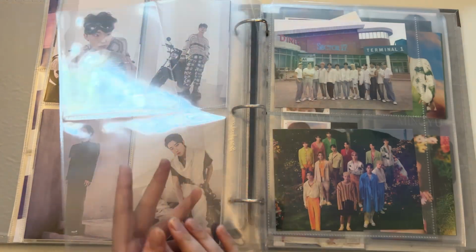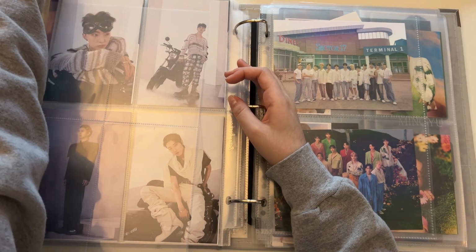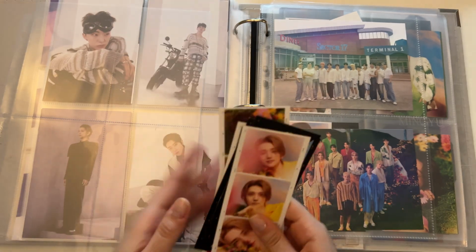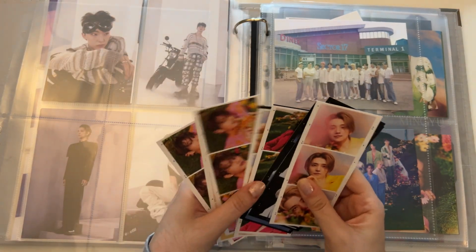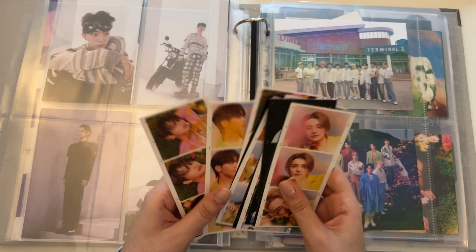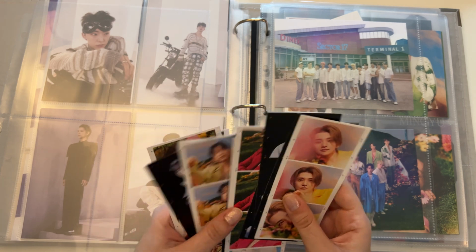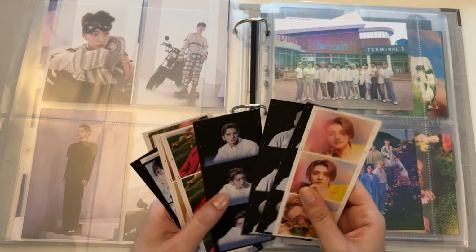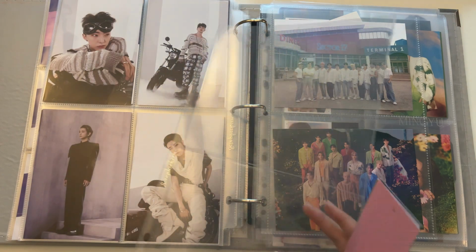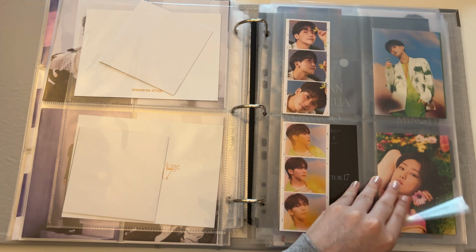Now here, I have a ridiculous amount of these film strips, which I will probably try to sell someday, but at least for right now, I should put them somewhere. Yeah, so these are all just pulls, or I guess possibly from GOs. It just depends. So let's see.